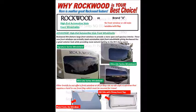I mean, these are large windows, and they really do make a big difference. So on the smaller units, you definitely want them to feel as spacious as possible, and the front window, or windshield in this case, is a big contributor to that. It really opens up the smaller units, makes them feel so much more spacious.